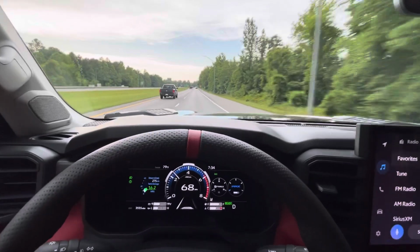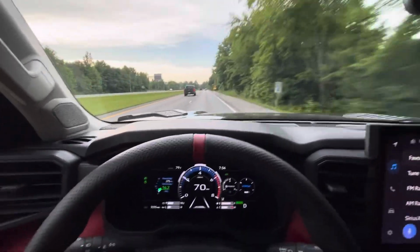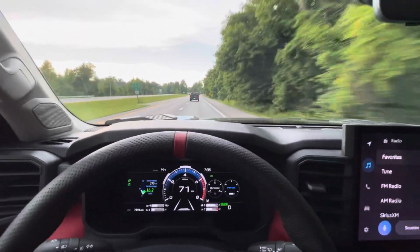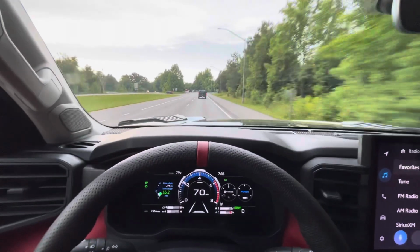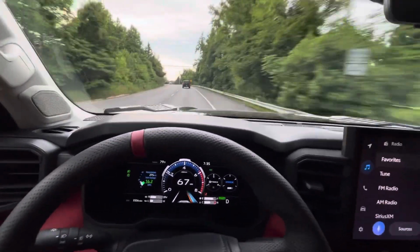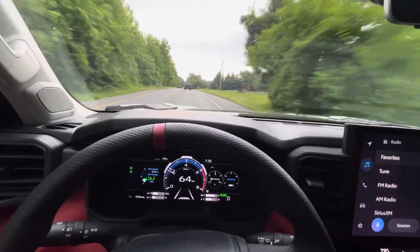I just wonder how much of that truly is pumped in through the speakers, and hopefully it's coming across okay, because it does sound good while you're in here, and it sounds strangely familiar, or similar I should say, to the 5.7. So I don't know, I can't help but feel like they have gone out of their way to try to replicate that and pump in that synthetic sound to match it.